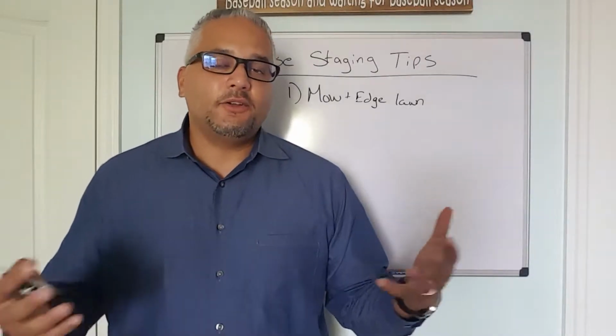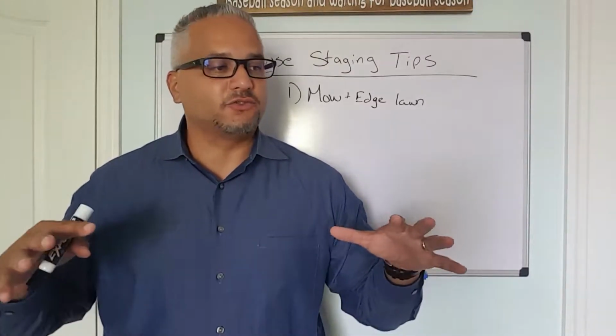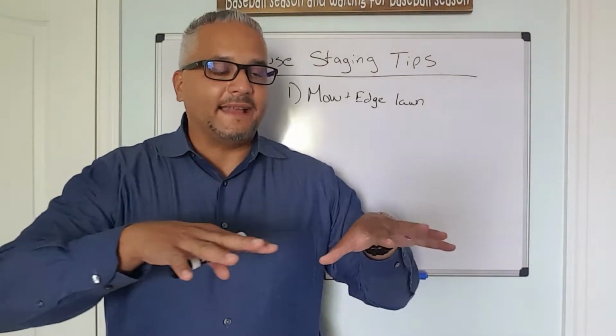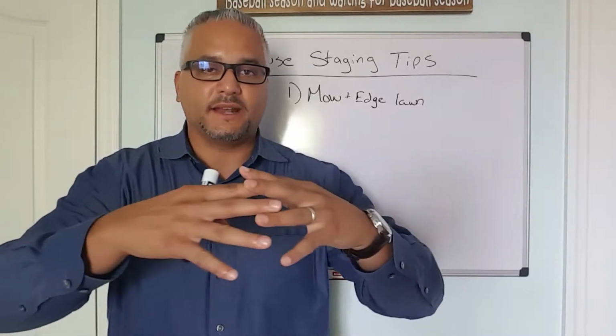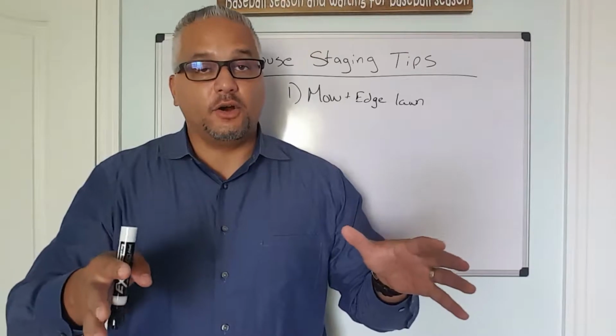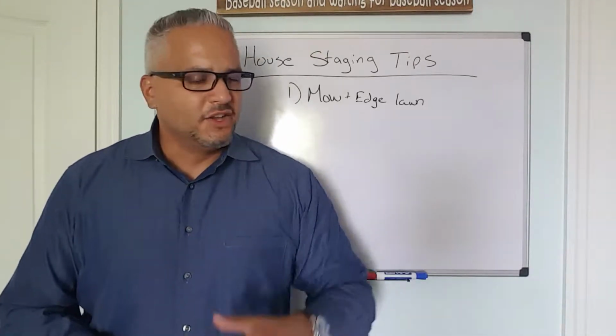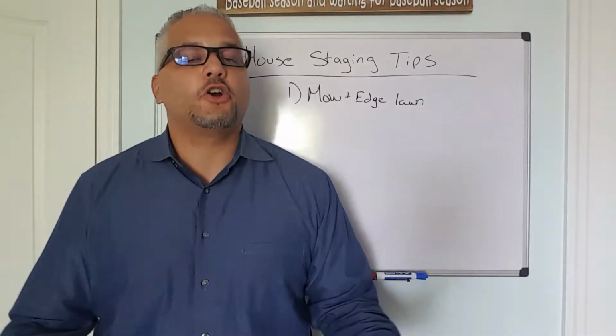And edge, here in Orlando, Florida, we use a lot of grass called St. Augustine grass. This grass grows kind of like with vines, sideways, and they try to interconnect with each other. Sometimes that grass, if you let it go and you don't landscape it, can grow onto the cement, onto the sidewalk. You want to edge that because you want to have great curb appeal.